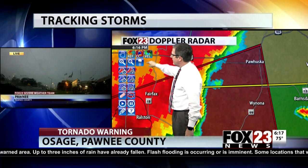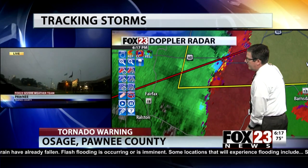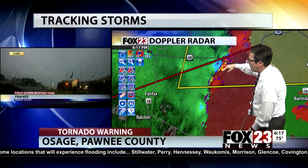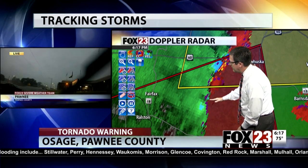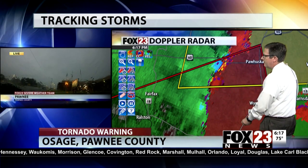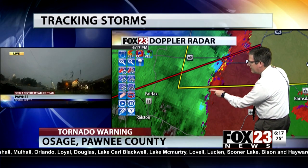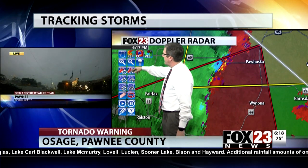It may just be an artifact in the radar returns. It's kind of speckly and noisy right in here, but we're going to be watching this one very closely. Also, just a little bit further to the south of that, almost straight west of Winona, we've got a little bit of circulation right here.